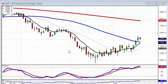The fact that the transportation index is still in a nice fry pan bottom, did a little consolidation today, also indicates there isn't any real mass selling going on in this market as of yet.